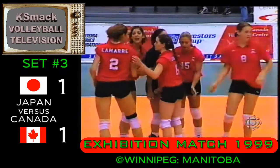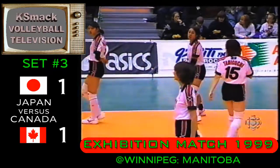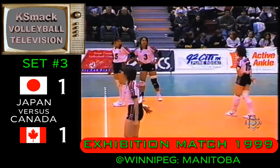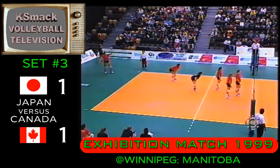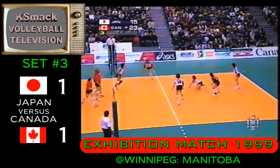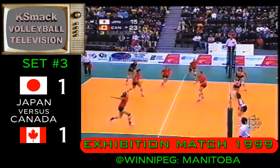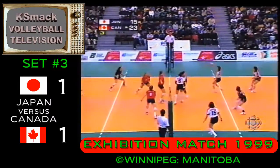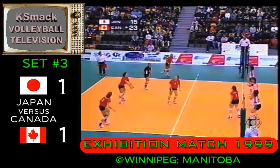A rare defensive error by the Japanese costs them. Wow, a real miscue for Japan. They really seem to be making a lot of errors, not communicating anymore at all. 23 serving 15. Good save. Lemieux over the block. Good block. Another free ball for the Canadians.